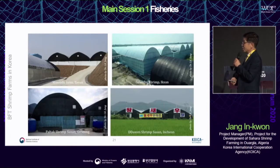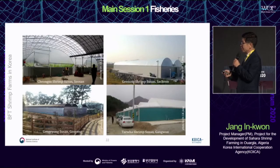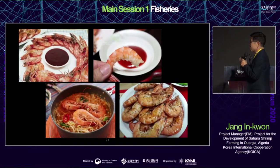These are some photos of the indoor shrimp farms. But as you can see, it's not too big scale. Most are not small, the medium scale, and then they are operated by the family. And then some of the photos in the Seocheon, Seosan, and then Sacheon, and the Goseong. Looks very delicious.